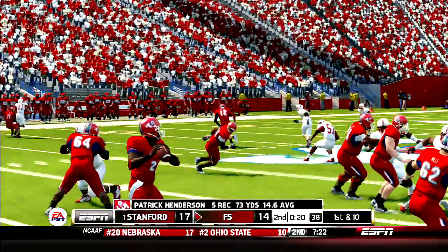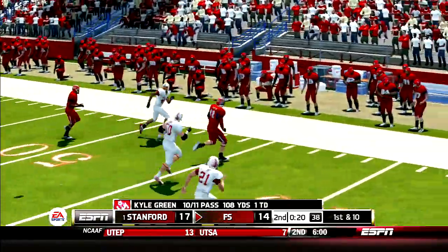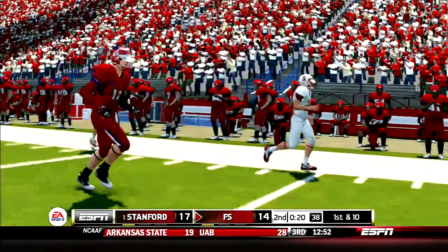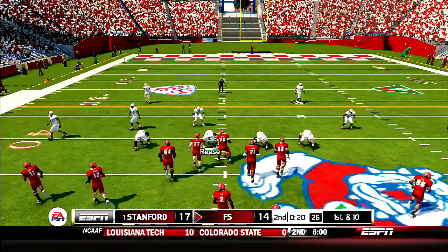Patrick Henderson there. Great catch there for him. Keeps his foot in bounds. And that's a 1st down here. 1st and 10 for the Bulldogs.